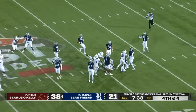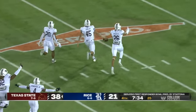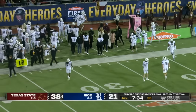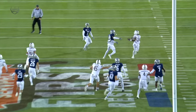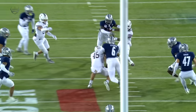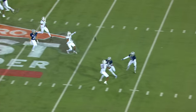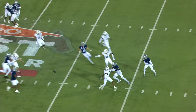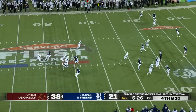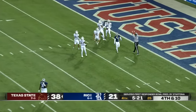Flesh back to return. Did that hit a Rice player and bounce right into the arms of a Texas State Bobcat? I believe it did. Oh, my goodness. All right, let's get a good look and see who. Yeah, it was clearly a Rice player. Hits right off that right shoulder pad. The long snapper, John Orline, is the one who comes up with the football. This one will be downed at the 2-yard line.